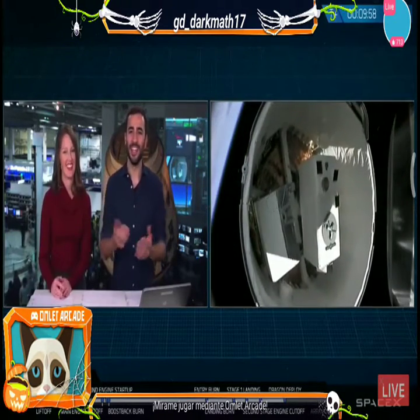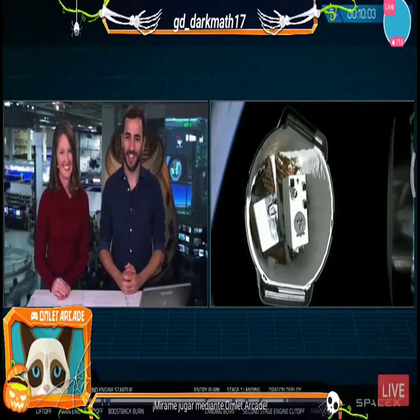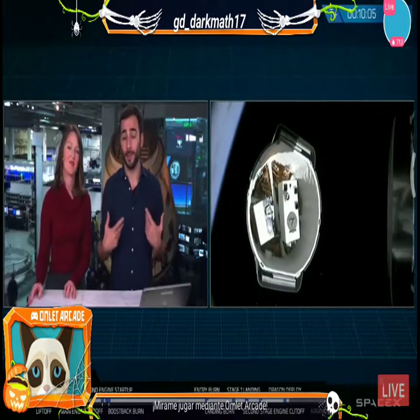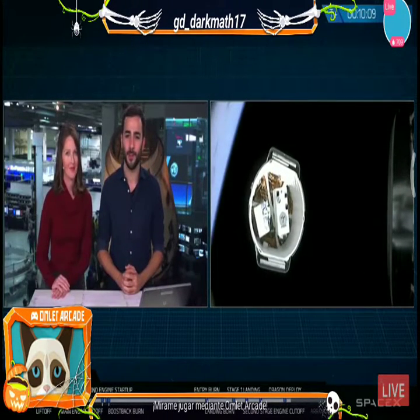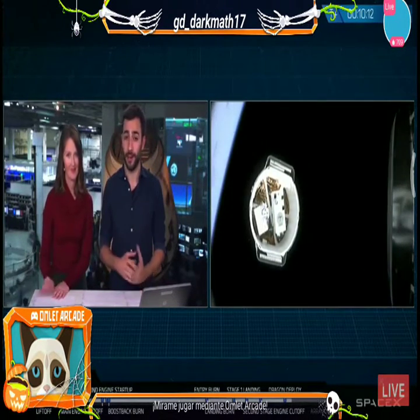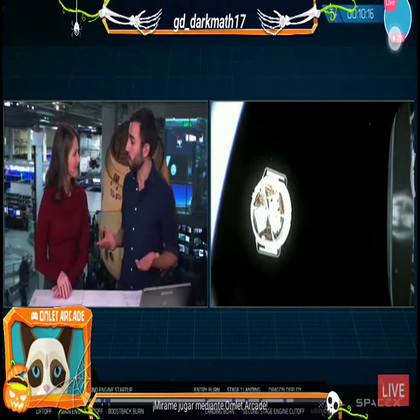And there it is. You can see the successful separation of that Dragon spacecraft from the top of the second stage. The trunk is open to the bottom. It's an unpressurized spacecraft, and I believe those are the two science experiments that are going to be mounted on the outside of the International Space Station. But yeah, so the Dragon still has a long way to go.